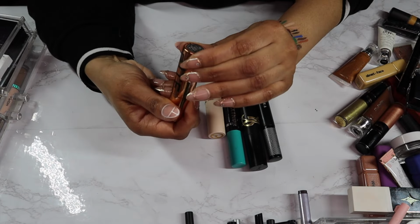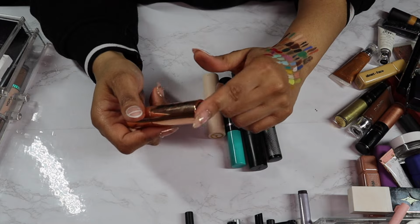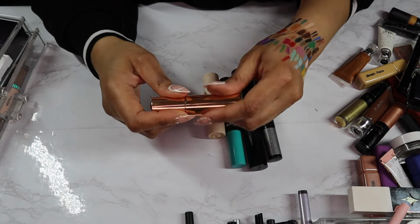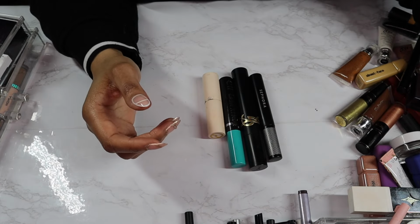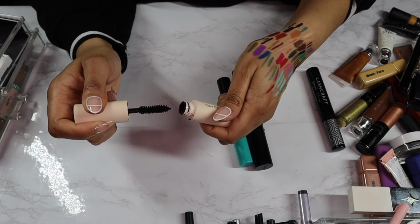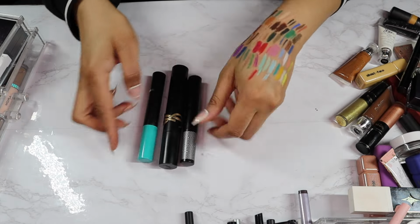This is a Bite. I thought I had a backup of my Bite and I can't. I wonder if this is the backup, and if it is, that means this is gone. This is done for. Oh no. I swear I have a backup of this somewhere and I can't find it. All right. That's going. It's dead. This is a mini of the Rare Beauty. I've had this one forever. It's dried out. It's dead. It's going.